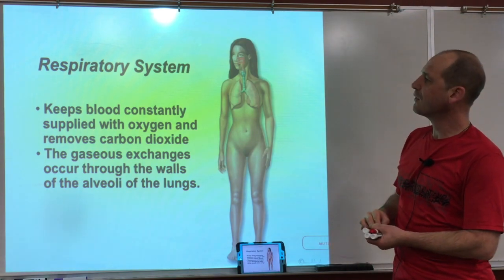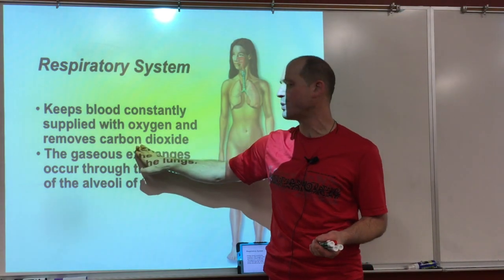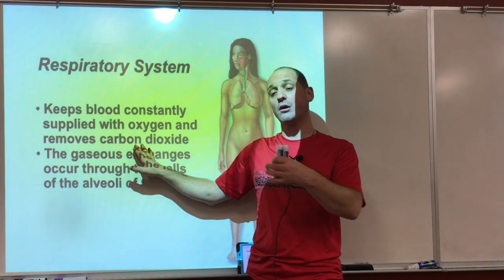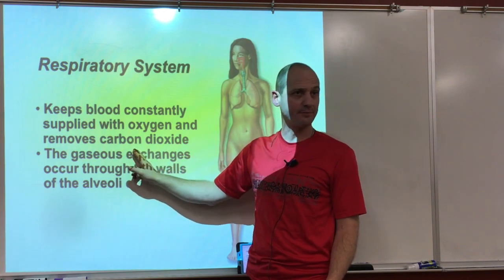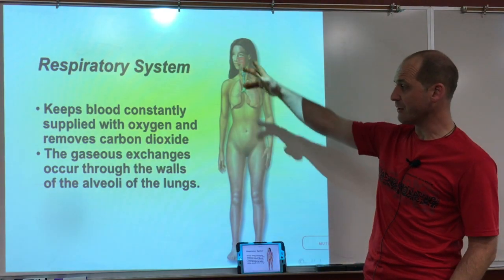So really cool. It gets oxygen in, and it also removes carbon dioxide, because when you take food and you take oxygen and a lot of magic and you make energy, one of the side products you make is carbon dioxide. And we can't use that in the body, we've got to get rid of it. So we breathe it out.